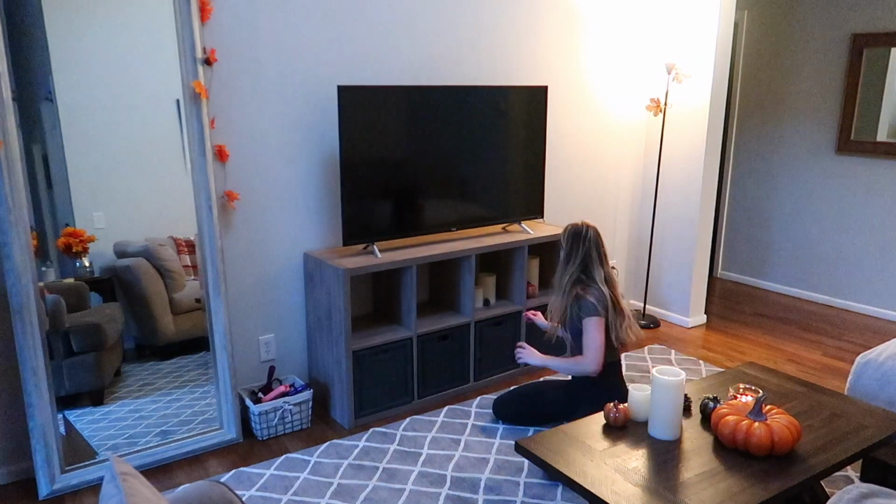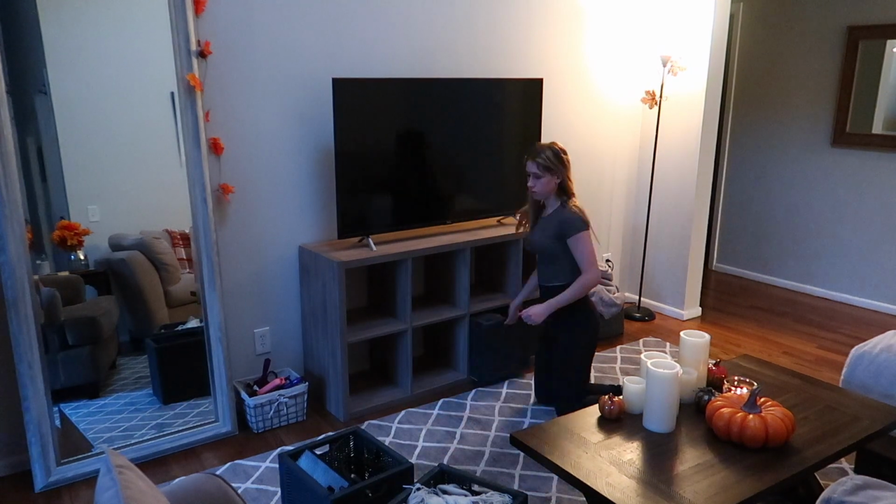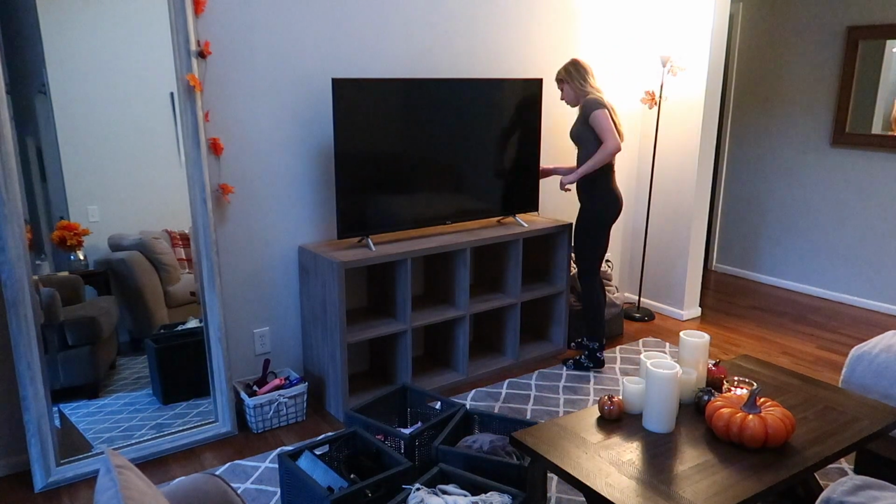But now I think that it's time to do my most excited part. Oh gosh, whoops. It's finally time to move this bookshelf into my office. I'm so excited. Guys, you have no idea how excited I am for this part. I am officially getting ready to replace my TV stand. We're going to be bringing this bookshelf into my office.